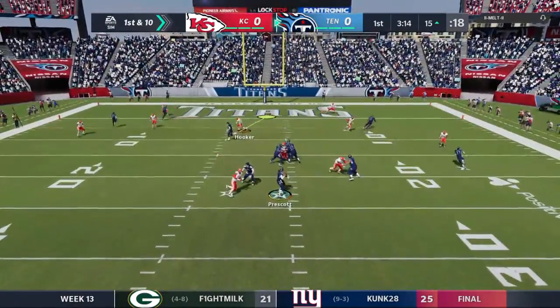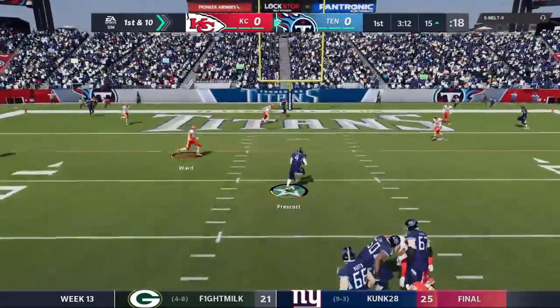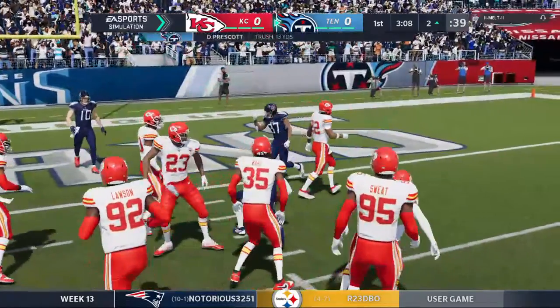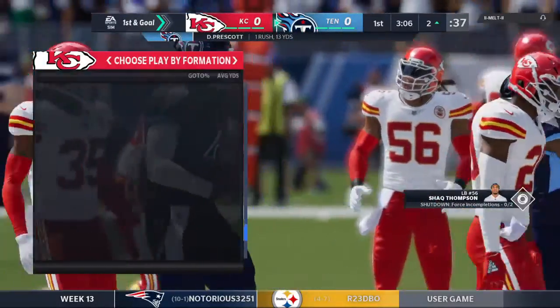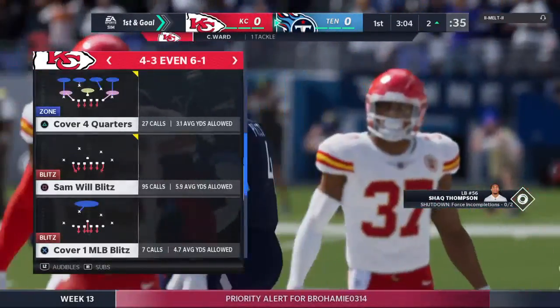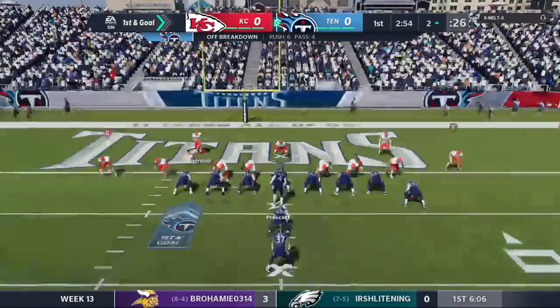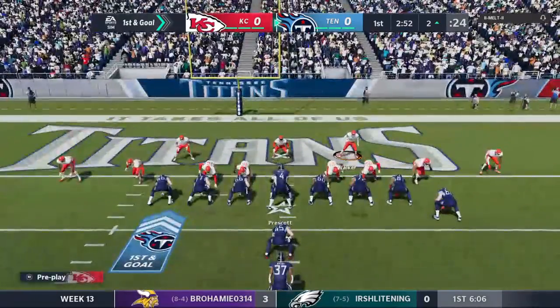From the red zone now, Prescott forced out to his left. And they corral him just a couple yards shy of the end zone. Good coverage downfield led to him taking off, picking up the first down on a 13-yard run. First and goal at the 2-yard line.